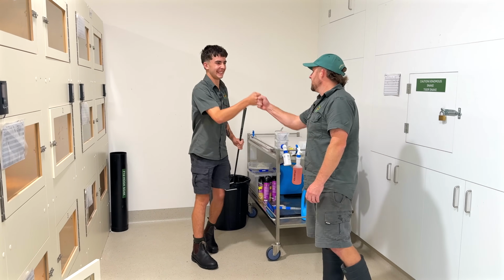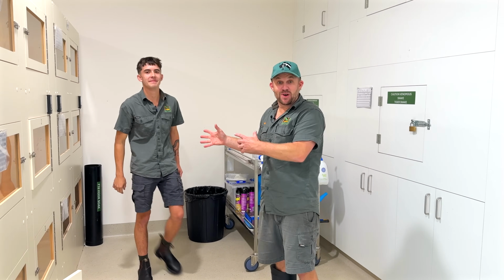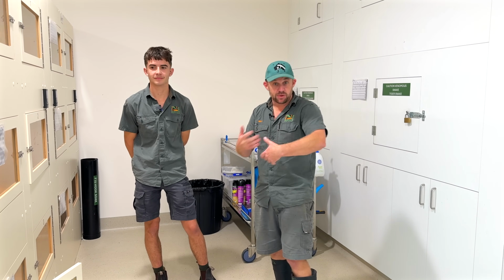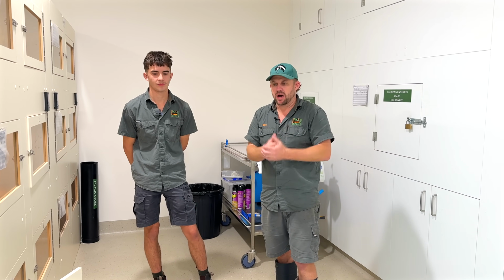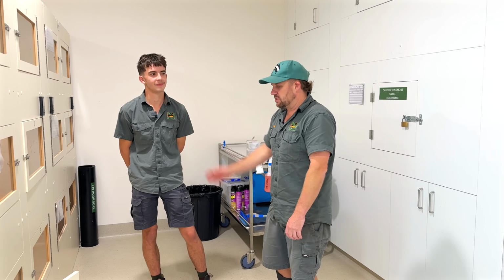Yes. Sweet. How good. So that's literally his first venomous snake handled here at the park. Logan started with us a few months back and I've been watching him grow. He's developing really, really fast, which is good. He's got a really good head on him. You need to be in a good headspace to work in here, mature, focused, because it is such a dangerous room. But yeah, that was great, mate.